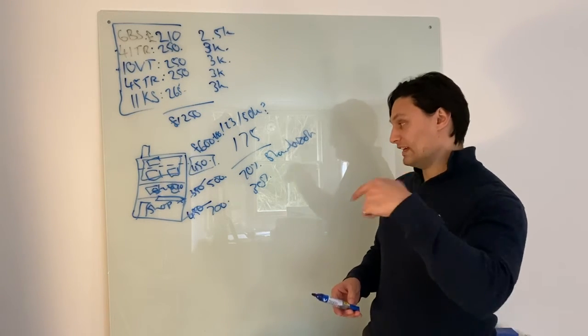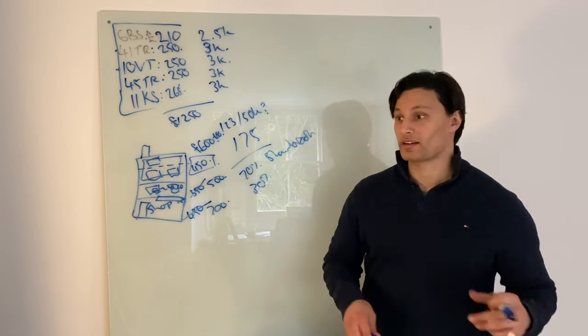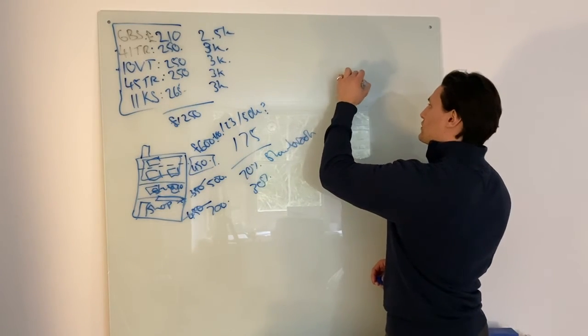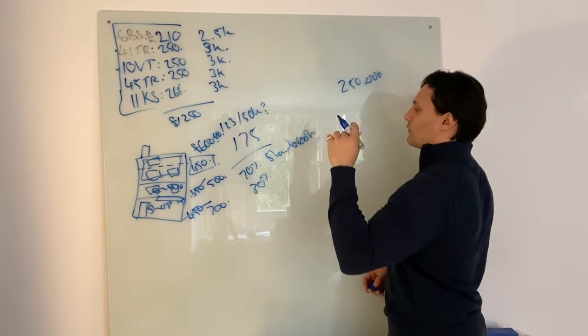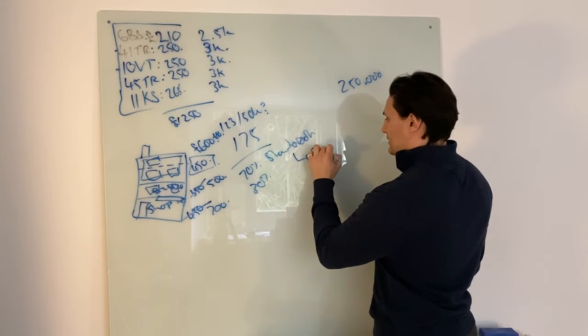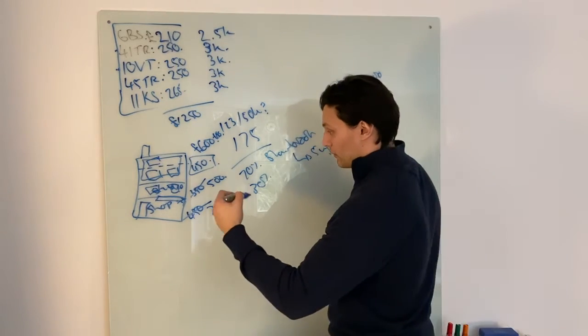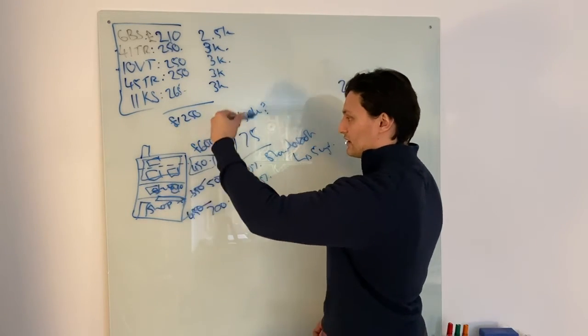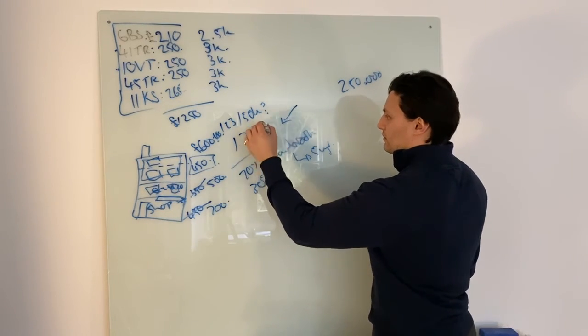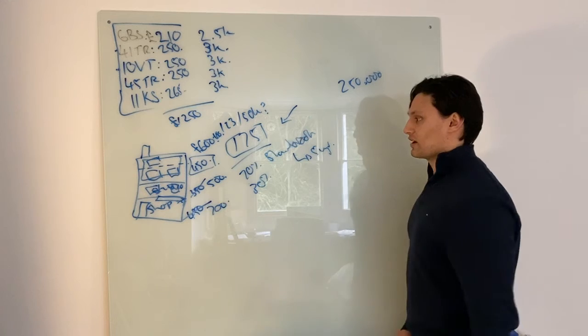So eventually this property will be worth considerably more than the 175 we bought for it, probably closer to 250. But we bought it on a 5-year fixed with Shawbrook, and at the end of the 5 years, our intention is to have all of these finished and refurbed and be able to release this. So we'll re-gear to that price.